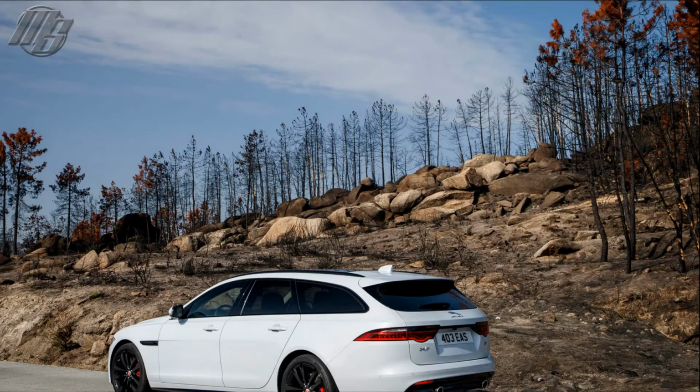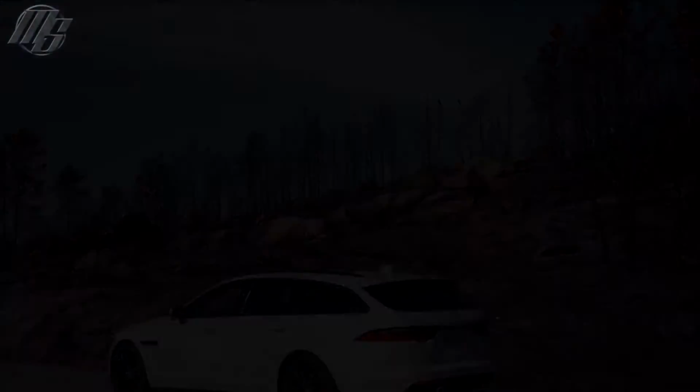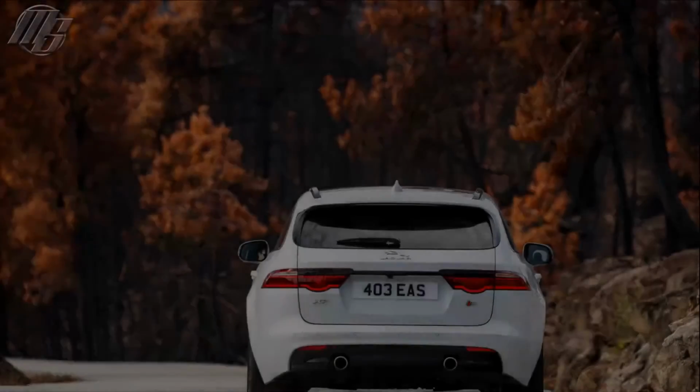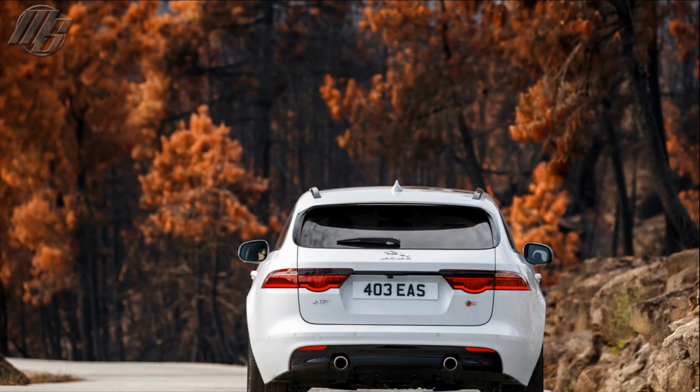Here's hoping the next news we hear about the XF Sportbrake is that the engineers have decided to drop a supercharged V8 under the bonnet. Then I'll really be clutching for my wallet.